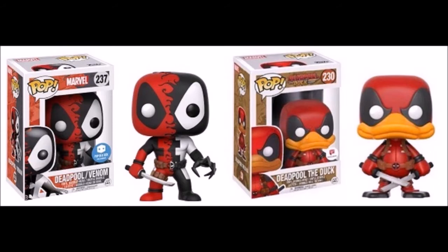But I don't know what to say about the Walgreens exclusive of Deadpool the Duck. This is basically a mashup of Deadpool and Howard the Duck. I don't know why they made them. I don't know what the purpose is.